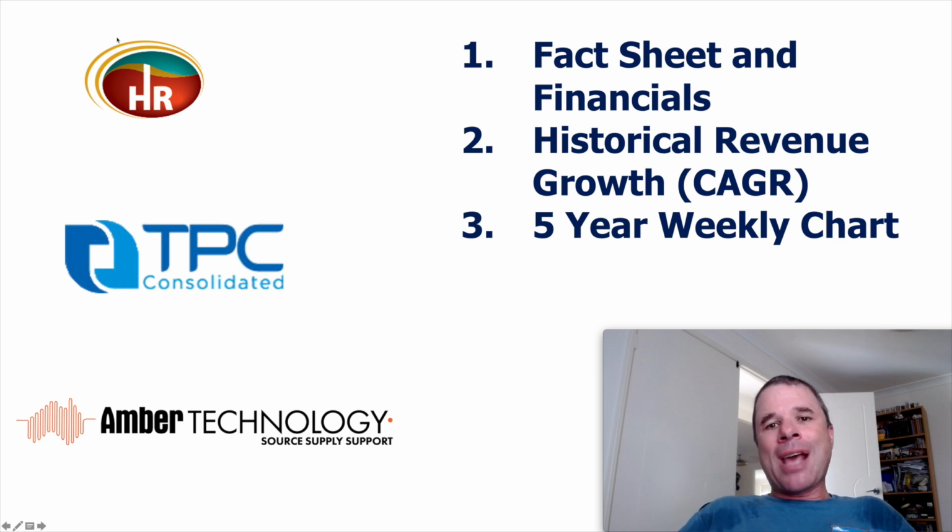And the last thing I'll look at is the 5-year weekly chart for each company. Now, the reason I'm looking at a weekly chart instead of a daily chart is some of these companies tend to be quite liquid. And when you go from a daily chart to a weekly chart, you sort of weed out that noise that you do find on the daily chart for liquid stocks.